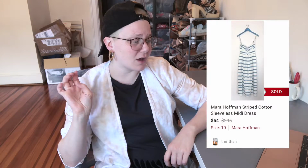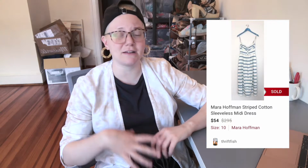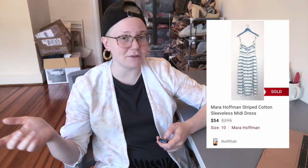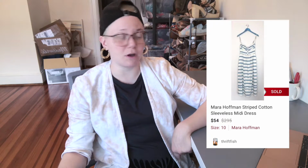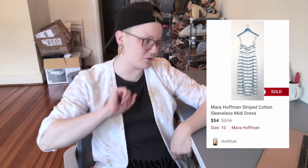So starting off, sold after 2 days of being listed on Poshmark was a Mara Hoffman cotton sleeveless midi dress. This was really pretty. It was my first time finding a really current Mara Hoffman piece. I found this at my Plato's Closet and it sold for $54 and gave me an earnings of $41. $41.08 was what I earned from that sale. So that's a really good one for me.